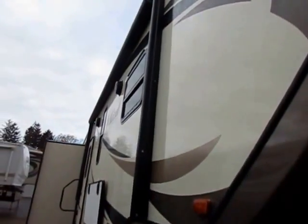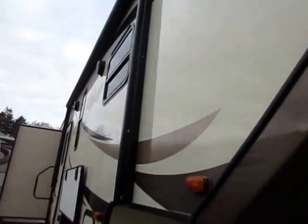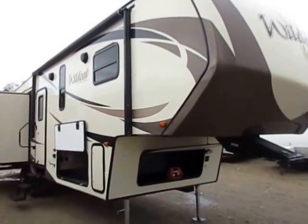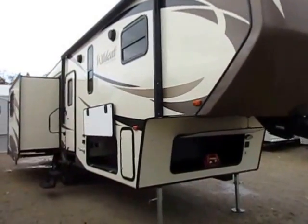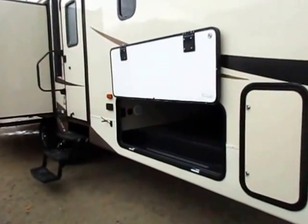We have a high gloss exterior on here. In this class, we typically have what's called Phylon, which is still fiberglass. It's just a lesser grade. You can still see the fibers of the fiberglass in the wall. That's called Phylon. It doesn't have that nice sheen to it. It's just an inferior product. There's nothing wrong with it.